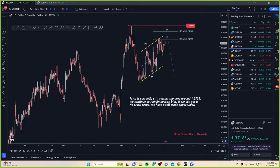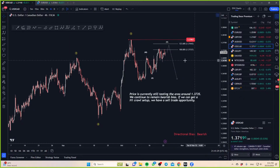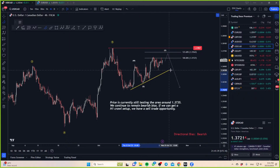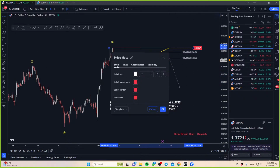Okay, yeah. Dollar Canadian here, we are looking at a possibility of a crawl. I think that would likely develop. Because if you zoom in a little bit, this seems to be turning into a. Sorry, I'll put back the channel. Okay, change this a little bit.